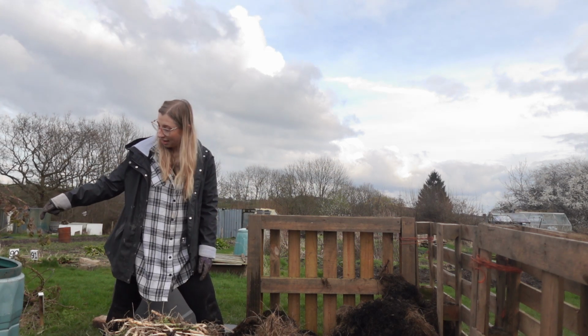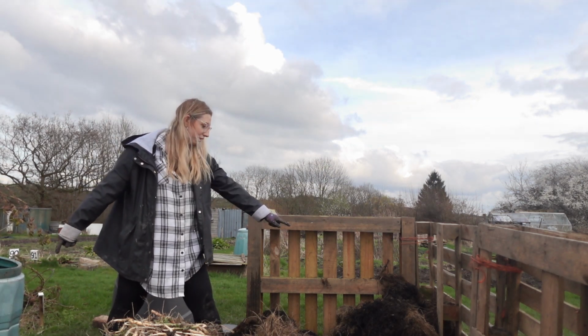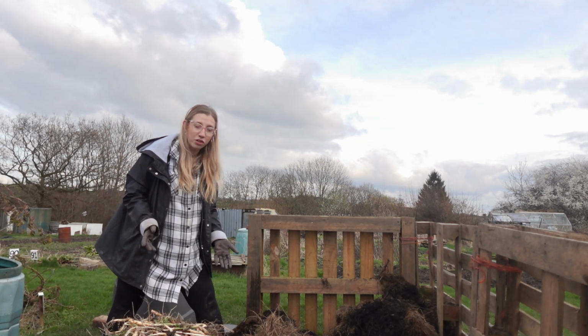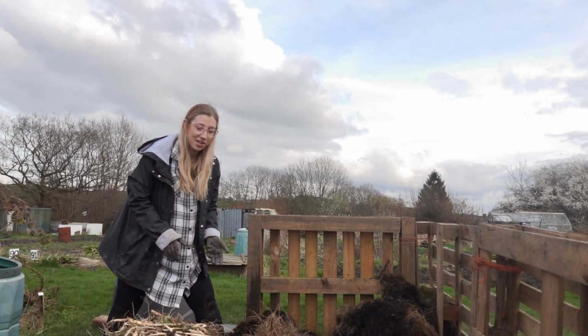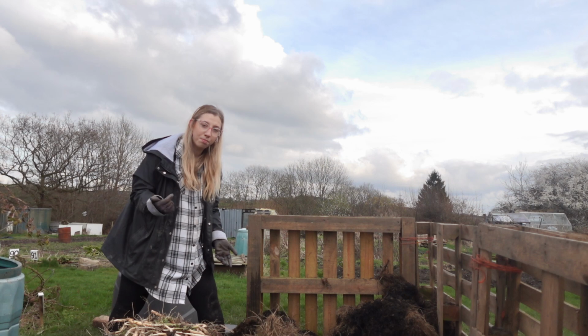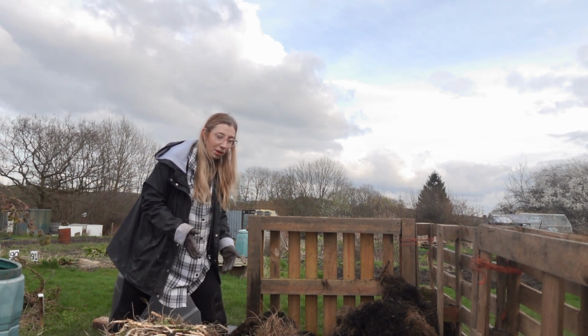To be fair, in that Dalek, there was quite a lot of good compost, but I don't know what was in there before, so I don't know if there were weeds or what in there before, because they were on the plot before we got it. So I'm hesitant to put it on my beds until it's composted down enough, like hot composted.